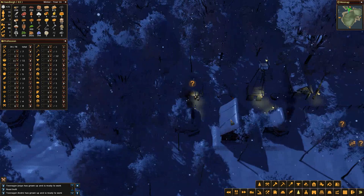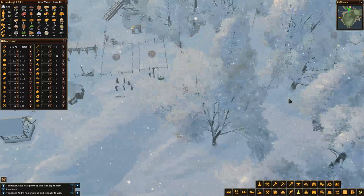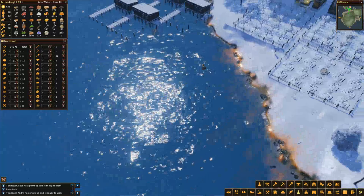Okay, how are we looking up here? Food's there. What do we need over here? We need hay. We've got hay. Ah, you know what? We're getting short on hay. So, I'm going to switch this field to grass for next year. That will restock that supply. Okay, let's check back. We got plenty of firewood. We're still working on this issue over here.